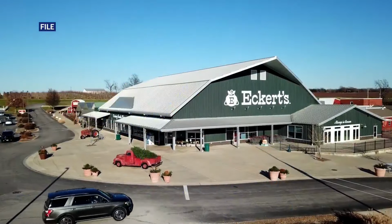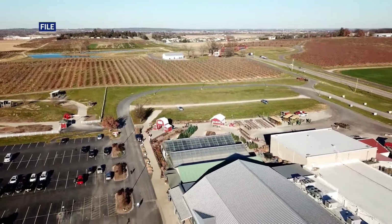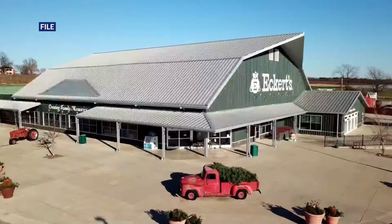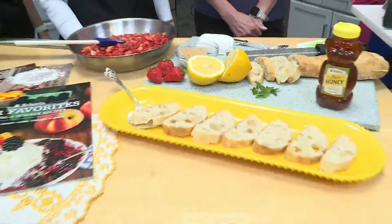Yeah, absolutely. Well, they're known for their fresh produce and delicious homemade goods. And now they are out with another cookbook, Our Favorites, Spring and Summer Recipes. Angie Eckert is the VP of Retail Operations with Eckert's, and Sarah Langson is the Director of Human Resources. They're here to share some of their family recipes with you this morning.